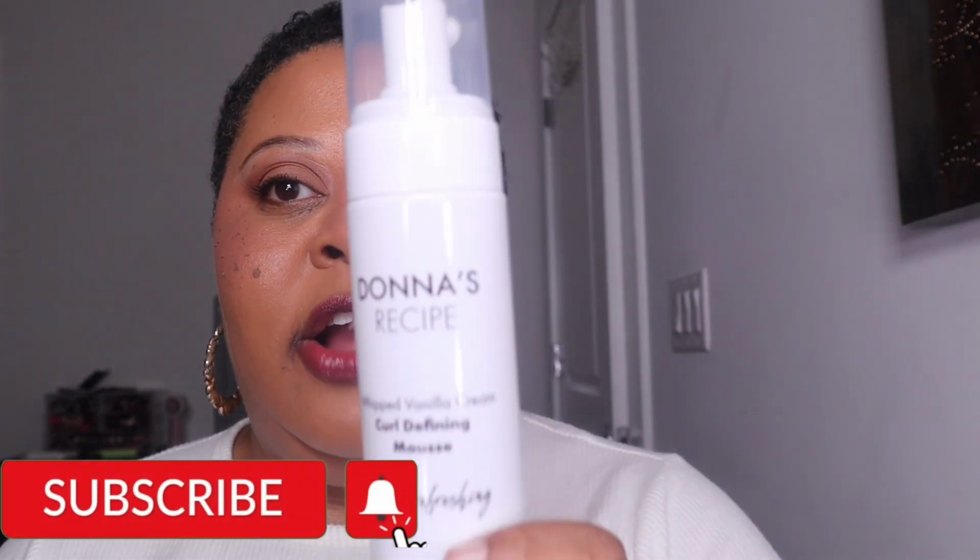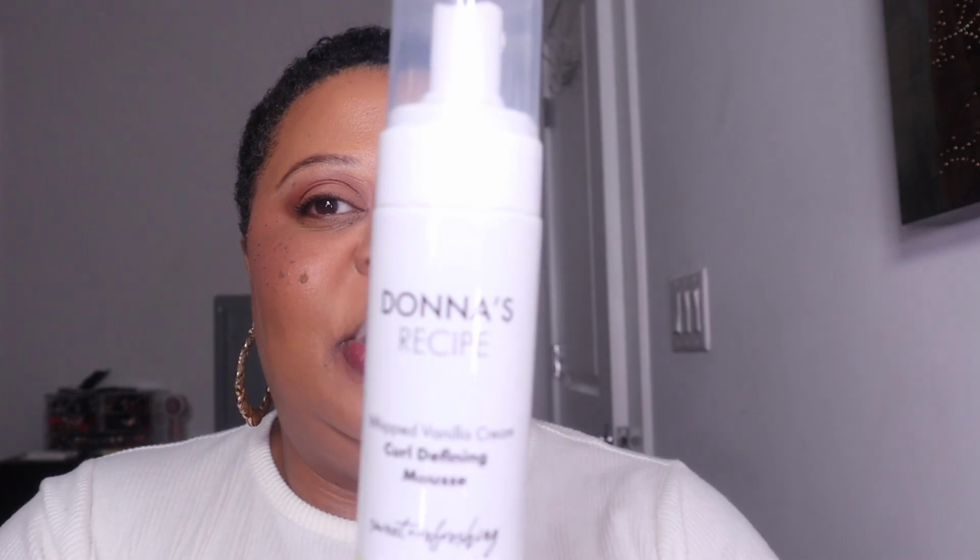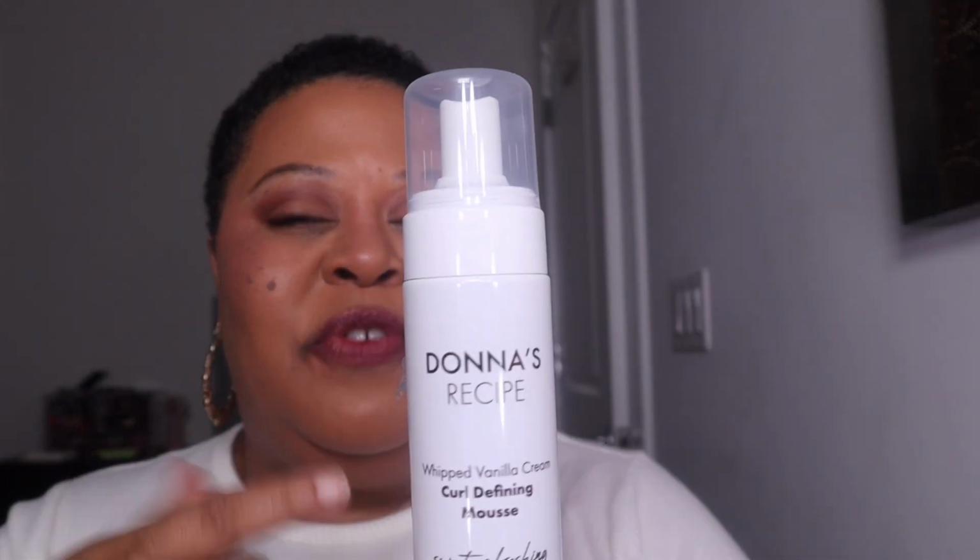Moving on to hair products, I tried the Donna's Recipe. This is the Tabitha Brown hair care collection, and she has this at Ulta and I believe at Target as well. This is the whipped vanilla curl defining mousse, and though my hair is short, I do like to put a mousse in it to define my curls. I really like this one. It is a little sweet smelling, so if you're not somebody who likes a hair care product that's going to give you a vanilla scent or something like that, you might want to beware of this one.